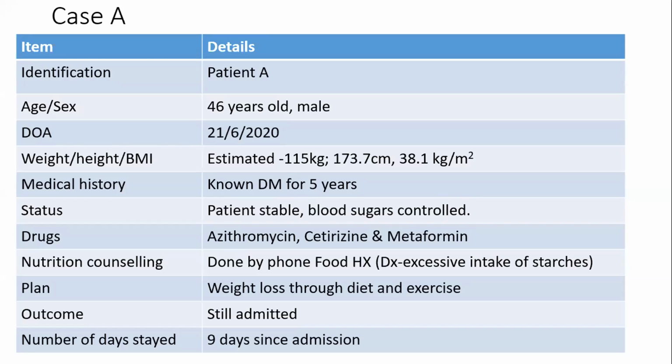On medical history, this patient was non-diabetic, with hypertension for 5 years. The patient was stable, blood sugars controlled, and on azithromycin, cetirizine, and metformin. Nutrition counseling was done by phone.